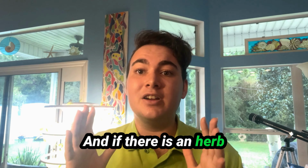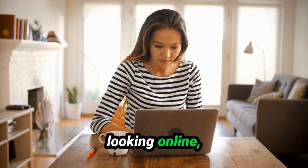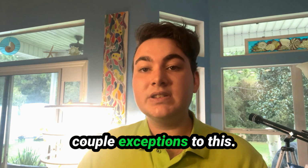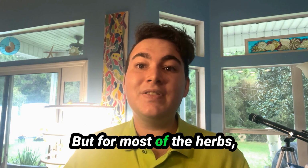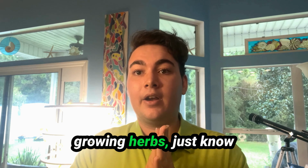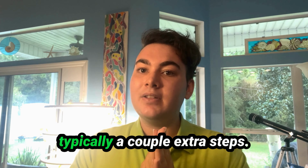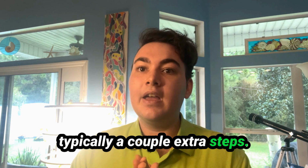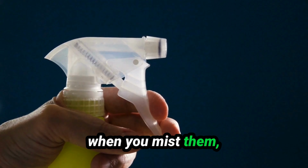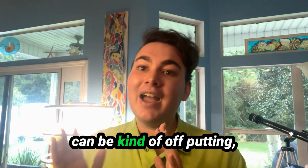And if there is an herb that you really want to grow, then I would suggest looking online, is this herb easy to grow? Because there are a couple exceptions to this, but most of the herbs are more challenging. When you want to start growing herbs, just know that it's gonna take a longer time, and there are typically a couple extra steps. For example, with your basil microgreens, when you mist them, they get this gelatinous gel on the outside, and it can be kind of off-putting.